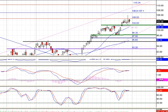So I definitely like to see the stochastics hold the overbought, and what would even be better to see is the stochastics actually take out the old highs up here and make new highs. Other than that, I'm just watching 102.3 on the downside and 105.53.